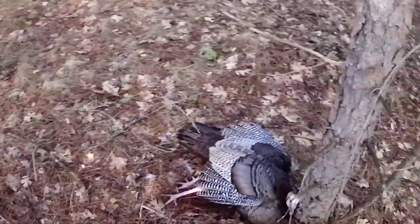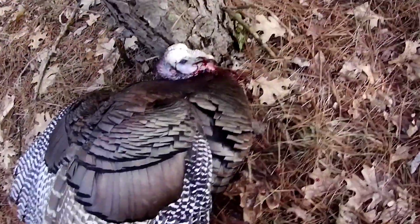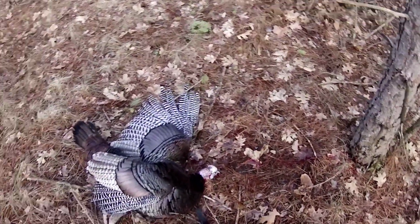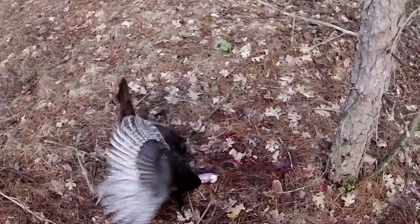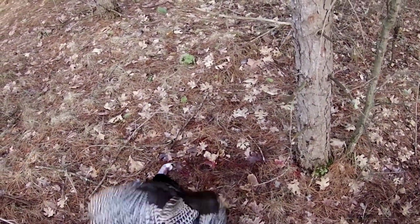Ended up being a little over 22 pounds. I'm not sure if it was a 2-year-old or what. One of the spurs was 1 inch, one was 7/8 inch, so not the biggest spurs, but still a good-sized turkey. 9.5 inch beard, so very grateful, very thankful, and just blessed. And again, I give all the glory to God.